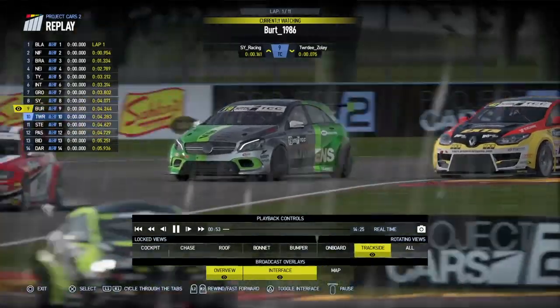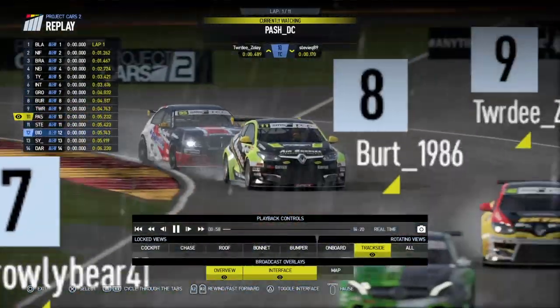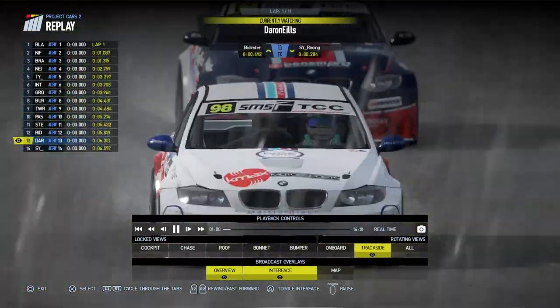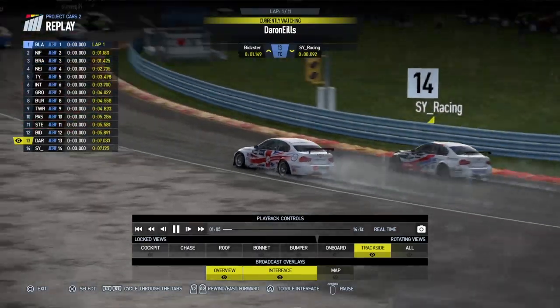Everyone else is away, but Bert there. They've got Twirly, Stevie, Pash. So it's all happened back there. Bidster's back in 13th. Darren's in 13th, Bids is in 12th. Oh my word, it's all happened at once.